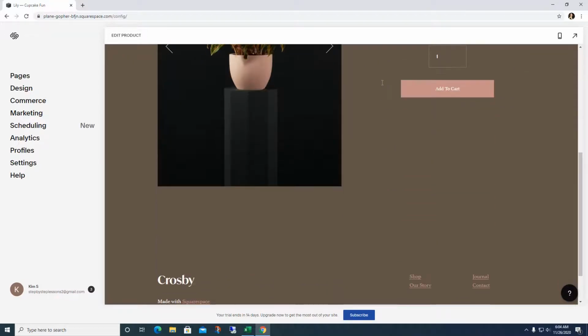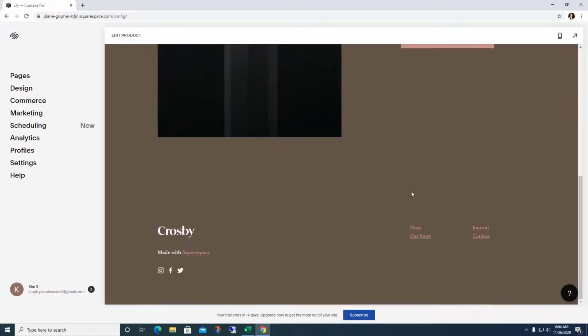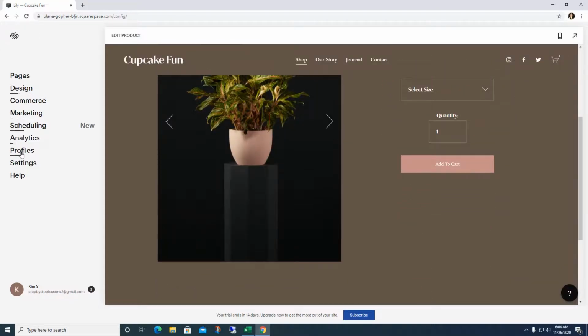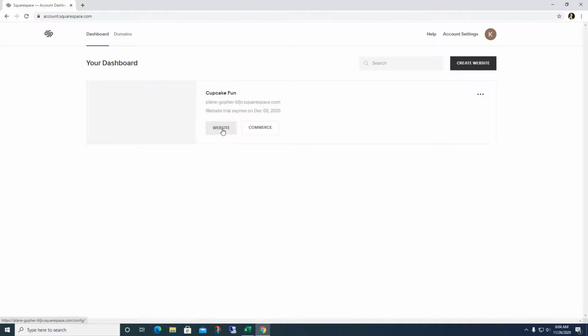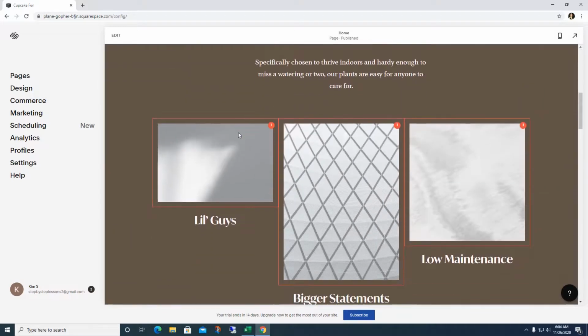Is it doing anything? I'm not sure what's going on here. Well, this is not a very easy editor, to be honest, and things don't seem to work. So you click on edit product, it's not really letting me edit the product. Not able to edit any of this. So, let's go back to our website. Okay, it takes me back to this page, which is our main page.